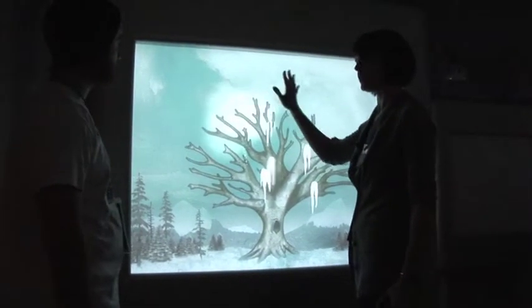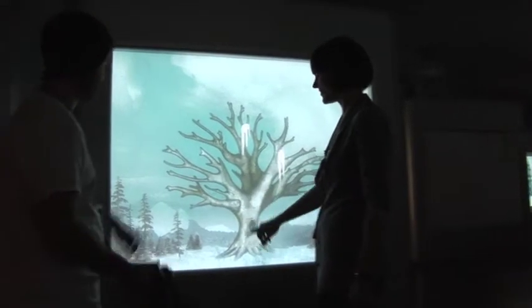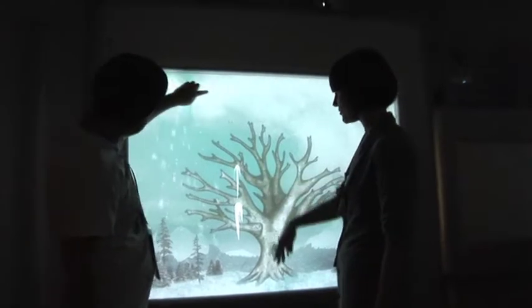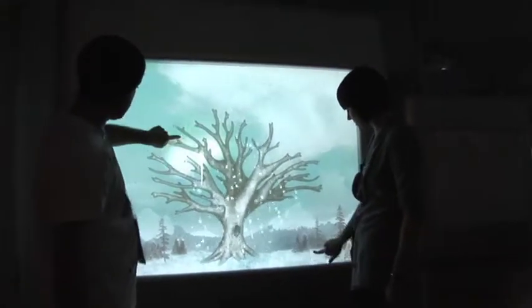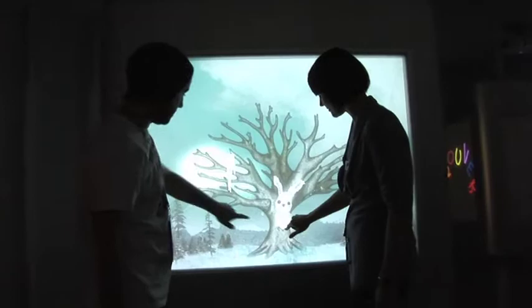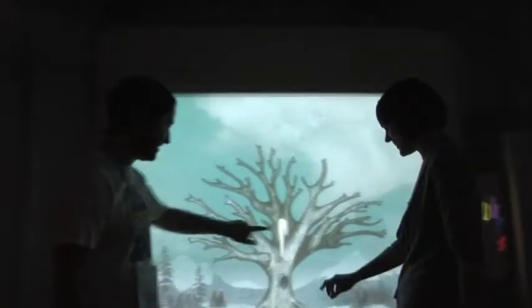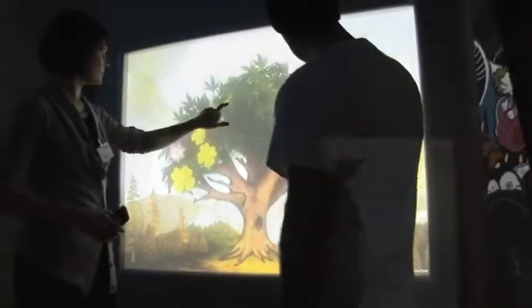And all four sides of the cube have each of the seasons. Go ahead, try it out. So you actually click on the ice and the ice falls down. Oh, that's awesome. Oh, you can make it snow. Hope no one's standing under those icicles. Well, actually, we were trying to get the bunny. Trying to hit the bunny with the icicles? Yeah, I know. So this is winter, and then as you walk along here, we have spring.